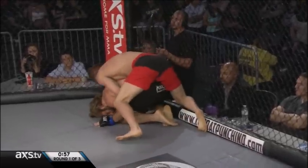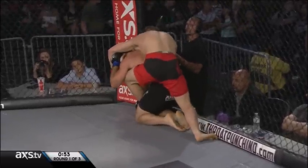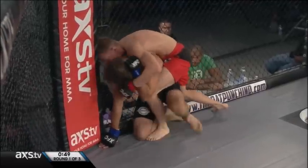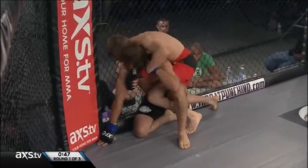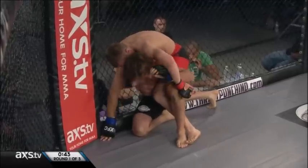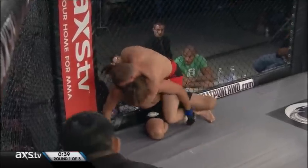JP has the back of Landon Vannata. Trying to get those hooks in now. Good job sneaking that in. Got the knee in there to create the space and then switched it up and put the leg in. 40 seconds remains in the first round as JP looks for a submission here.